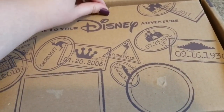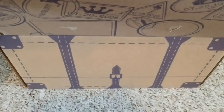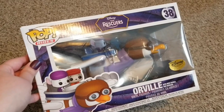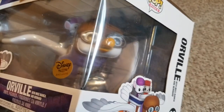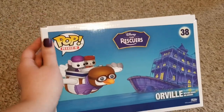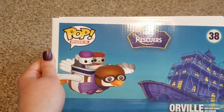Now, moment of truth. What is beneath here? I'm going to do it here so that we can look together. It's huge. Let me take it out. It is The Rescuers. Definitely an adventure. Let's take it out and get a closer look.